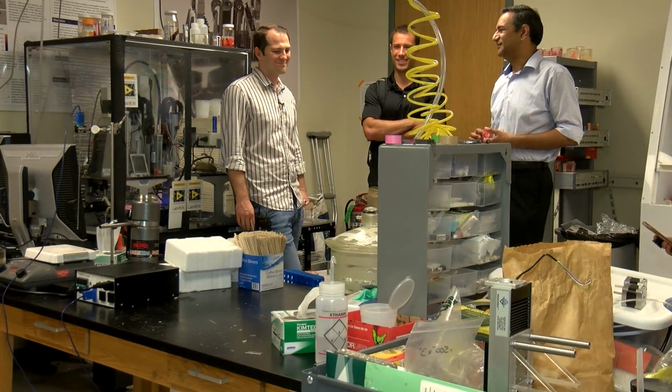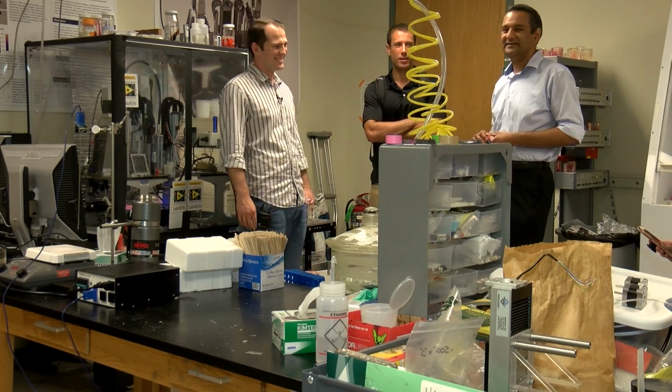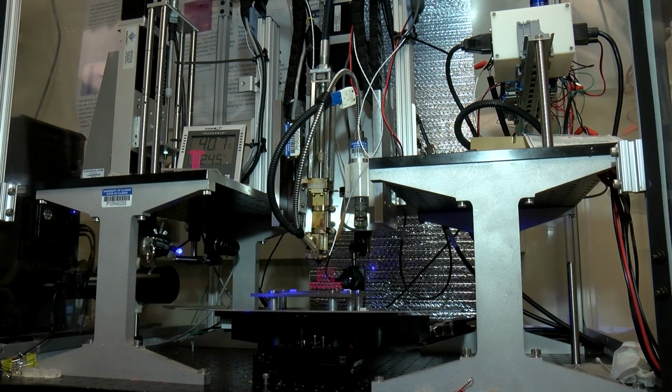U of I researchers at the Beckman Institute are working with a machine that takes 3D printing to a whole new dimension. They say one day it could help develop new treatment for cancer. Dr. Rohit Bhargava and his team are developing a machine that might one day help cancer patients.